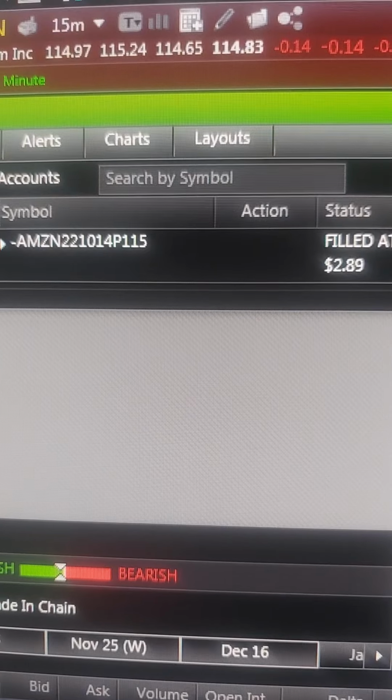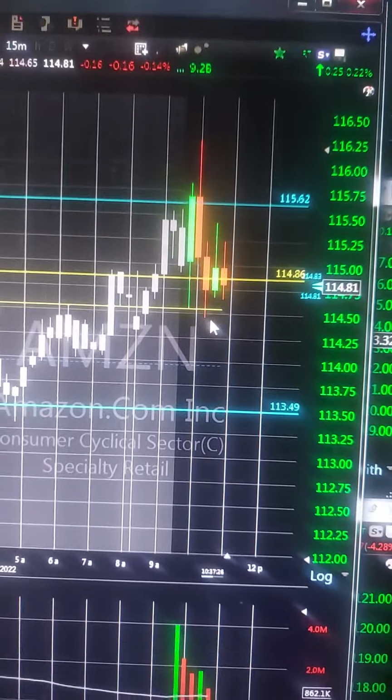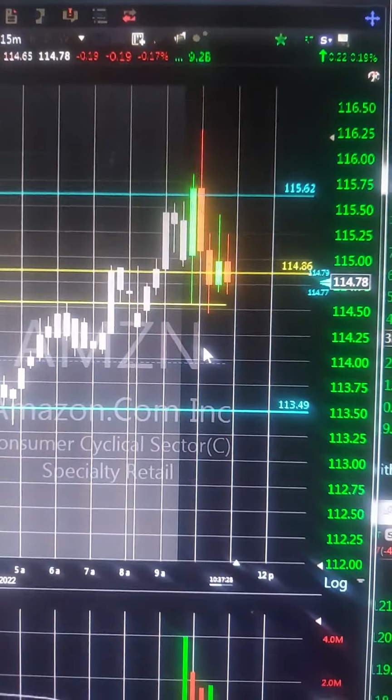Monday, October 10th. I'm buying some Amazon 115 puts at 289. This is a trade after the open, in line with the current market, which I expect to move to the downside.